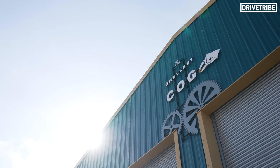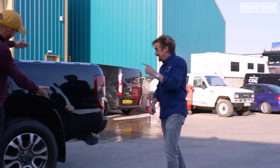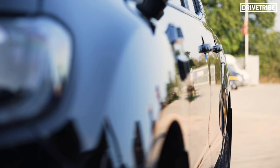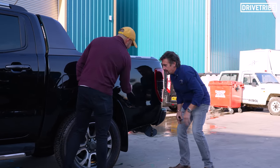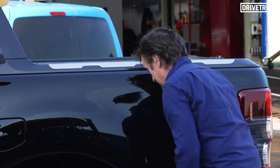Richard, your truck was on the verge of being written off last time I saw it. You're bigging it up. And now look at it. Oh, I say. It has never looked better than this, I would say. Oh, that is gone, isn't it? Where was the dent? It was behind the arch, was it? It was just here. Andrew has worked some serious magic with a bit of help from myself.